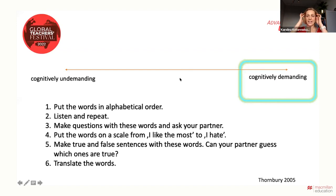Okay, so let me comment on this very briefly. You are right, these are points 3 and 5. If you want to teach a lexical set and you tell students just listen and repeat, there is no deep processing. There are no cognitive skills involved. There is no thinking involved. If, however, you give students a set of words and ask them to make questions with these words and ask their partner, the very act of creating a question with that particular word is cognitively demanding.